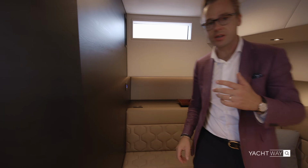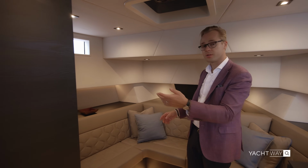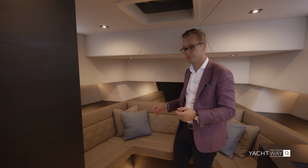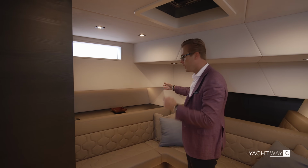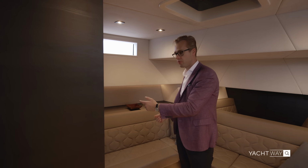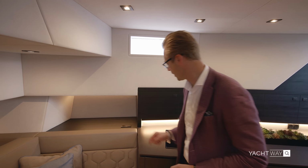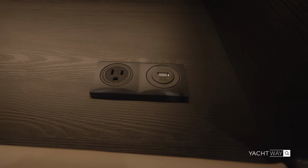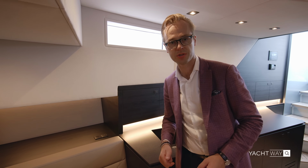What's great about an aluminum hull is you can really customize it whichever way you like. This one has a couch over here, but I've heard that there are owners who have optioned their Vanquish with an extended shower area, so you have even more counter space in the shower, which we will get to in a moment. On both port side and starboard side, you also have your regular plugs and a USB plug, so you can keep all your devices charged up.